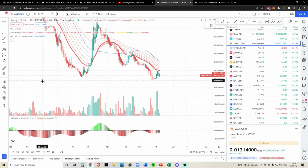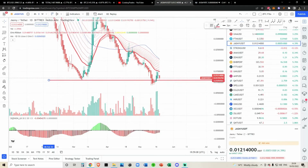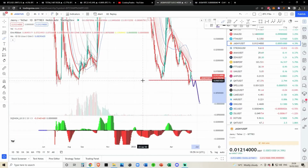And if we do put a basic trend line on here, a horizontal ray, you can see if we do start capitulating at this moment in time, once again we could be breaking into a very dangerous moment where we could be coming into price discovery if we push below these levels.